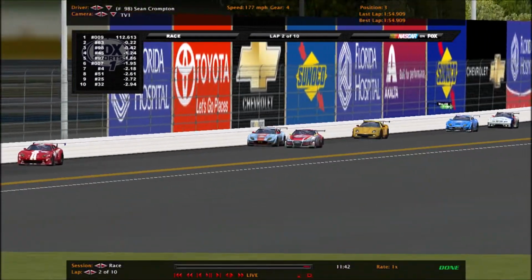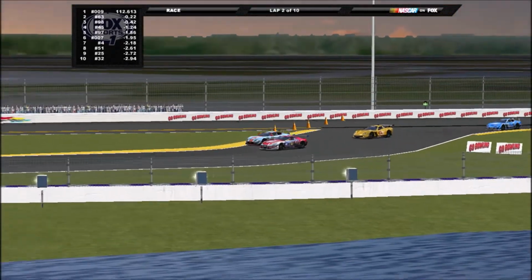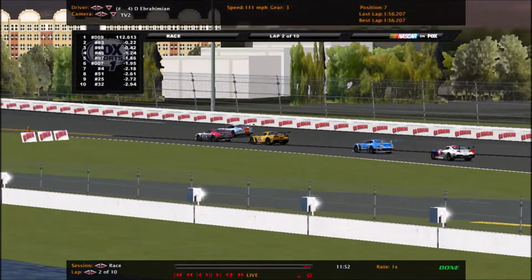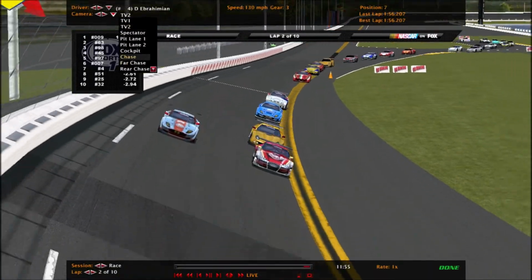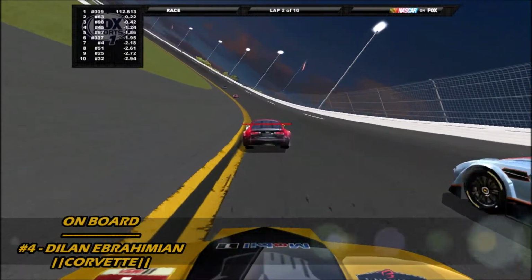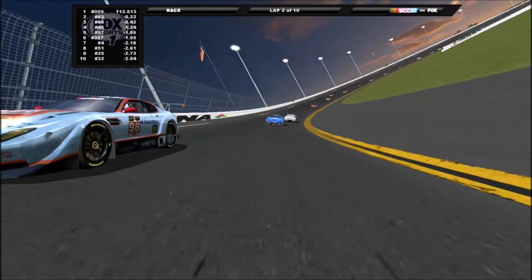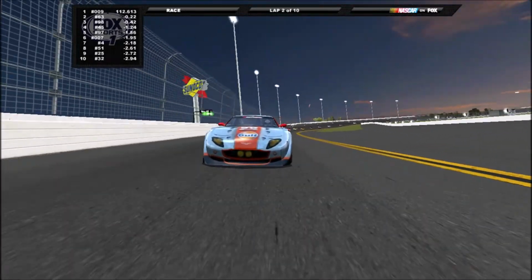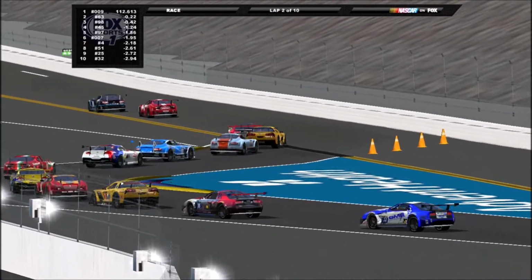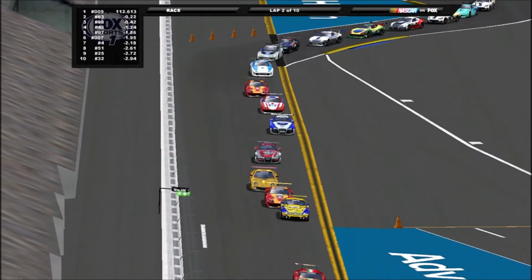It's Andy Fell trying to go for position underneath Sean Compton right there, fighting back, and he's not able to make the move. And now here comes Dylan Abrahamian in the 4, joining the party here. Let's go on board with him. He's actually going to make the pass right there on Sean. Through the S's, really tight corners right here. They will have to make pit stops. That's one thing to keep an eye on.